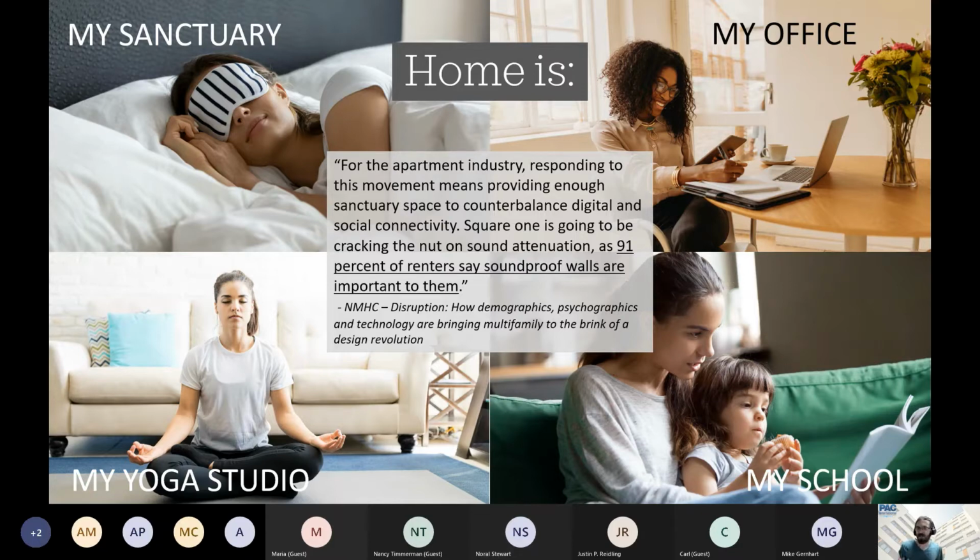And this shows up, but quiet as a thing that tenants and renters have wanted goes back long before COVID, obviously, right? And spending more time in our homes. So the National Multifamily Housing Council does this thing every year, where they do a big survey of tenants and they look at the amenities and different things like that they're interested in. And one thing that shows up consistently in that is that people want quiet, right? They asked in the survey about soundproof walls. And in their disruption report from 2018, they talked about how 91% of renters say that soundproof walls are important to them, right? So this is a broad thing that lots of tenants want.